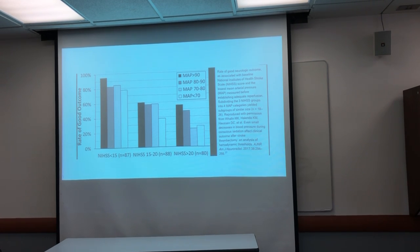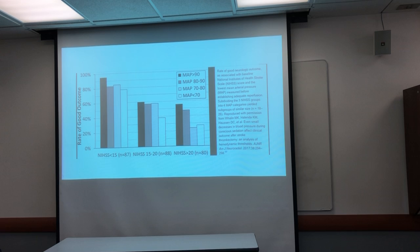And then they divide it up based on the NIHSS score at presentation and the lowest MAP during the thrombectomy. At a score of less than 15, they had the best overall outcomes, and it wasn't as affected by changes in the mean arterial pressure. Between 15 and 20, once the MAP got less than 70, you started to see a big drop off in terms of functional outcome. And then at an NIHSS score greater than 20, the outcome started to be affected when the MAP was less than 80. But in general, overall, between the 3 groups, they had the best outcomes when the MAP was over 90.